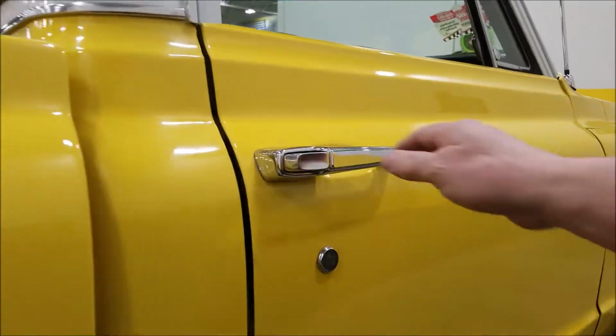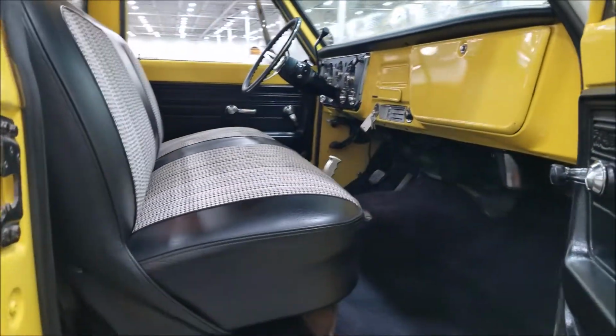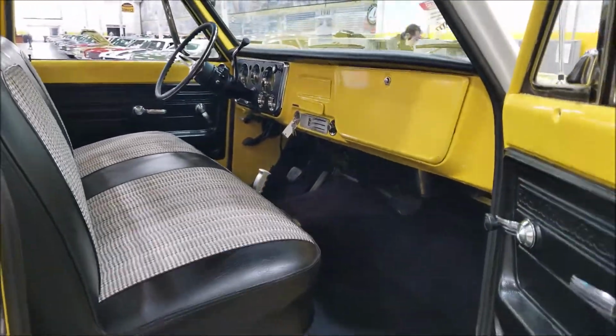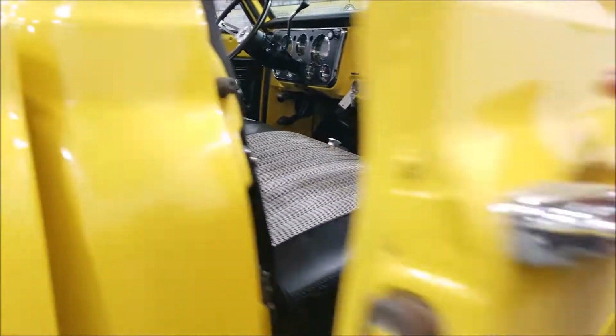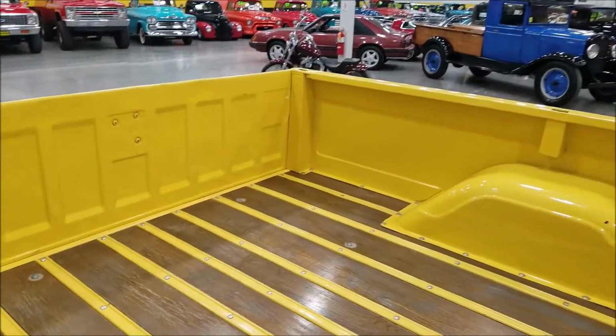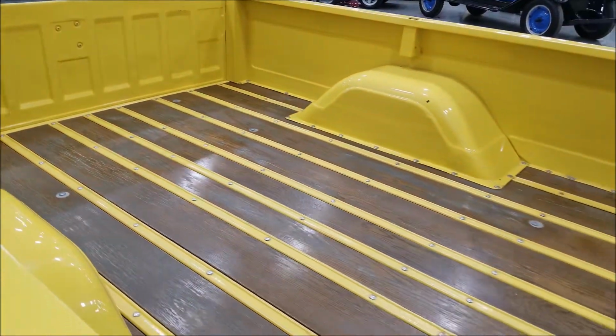Other nice thing about this, check out this interior. Vinyl and cloth houndstooth. Nice looking interior in this. Also kept very stock looking. Bed of it does have the wood bed and the center dividers painted to match.